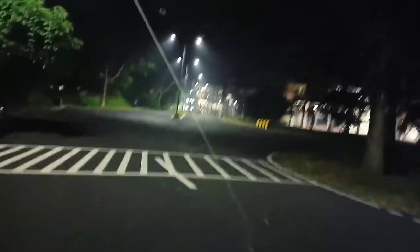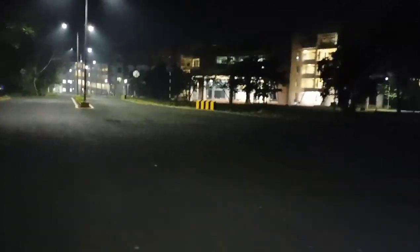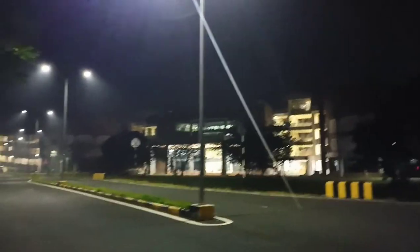Wow, no one is there. Look around. You take a picture there. Yeah. You take the pic, I am here. This is what Nalanda complex looks like. So this is our Nalanda complex.